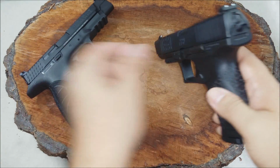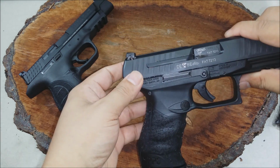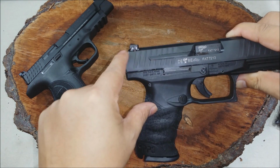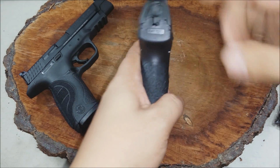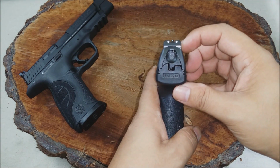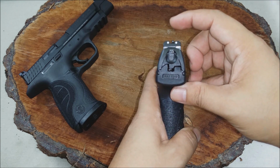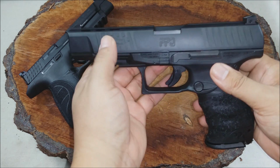PPQ, 3-dot system. These are made out of plastic. They are windage adjustable. Basically, all you're going to do is take a screwdriver and back it in and out. It'll go this way or that way, depending on which way you screw it. The front post, for me, there's a little bit too much space in between the notch here, but not a deal breaker. Really nice serrations on the front and the rear.